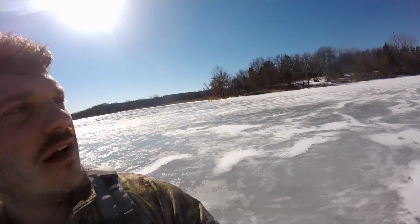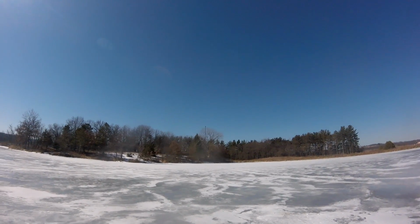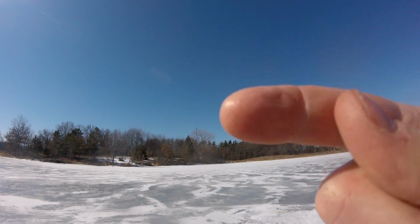Wind is pretty brutal today, so I don't know how good the audio is going to be. But we're going to try. We're out here fishing for pike. Kind of cool. I'll zoom in on this. That's an osprey tower right there. And the osprey is actually up in there right now, which is pretty sweet.